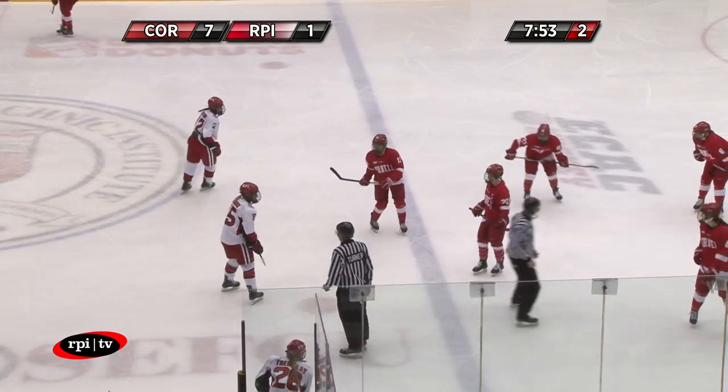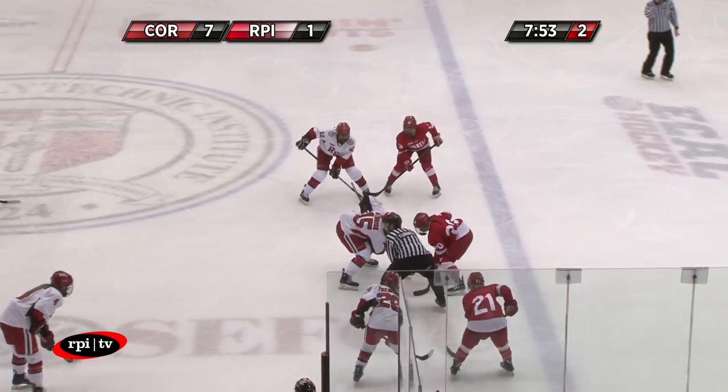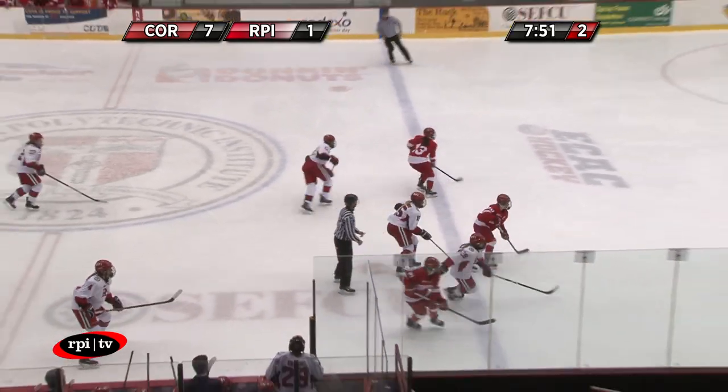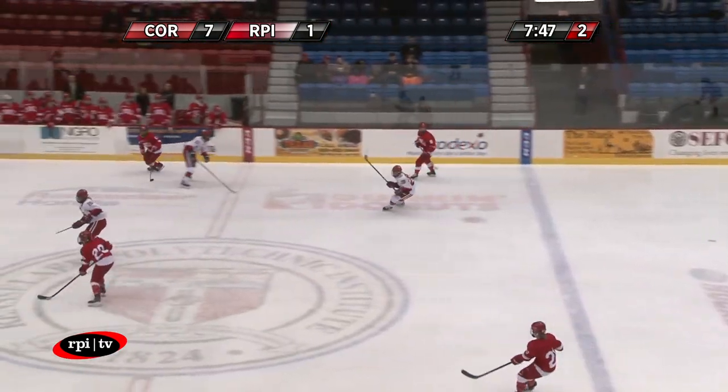Seventh Cornell goal, scored by number 17, Micah Serdar, assisted by number 10, Sam Burke. Time of the goal, 11 minutes and 29 seconds. Second Cornell goal scored by number 17, Micah Serdar.